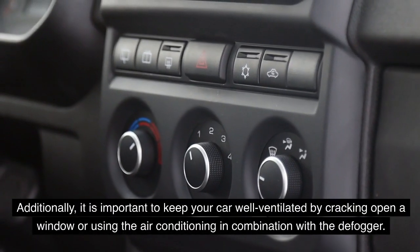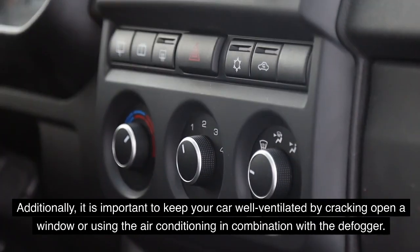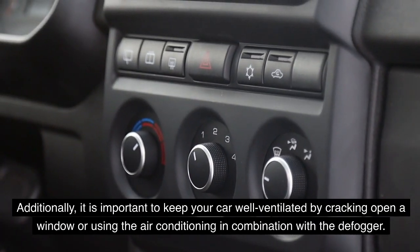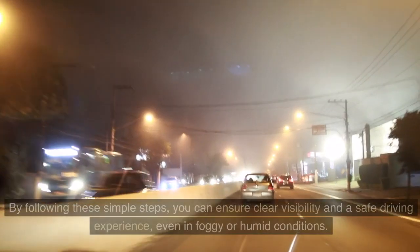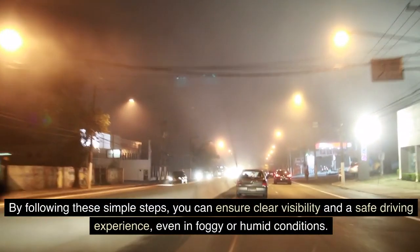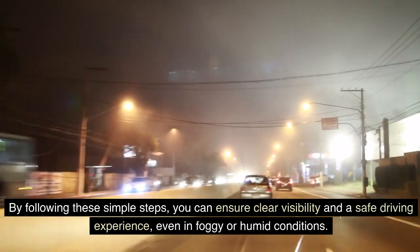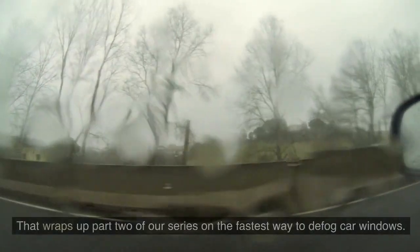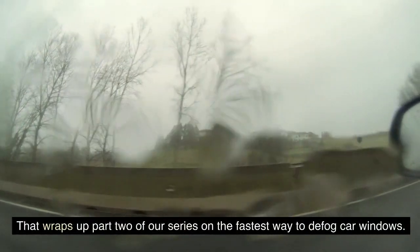Additionally, it is important to keep your car well ventilated by cracking open a window or using the air conditioning in combination with the defogger. Remember to also regularly clean your car's windows, both inside and out, to prevent fog buildup in the first place. By following these simple steps, you can ensure clear visibility and a safe driving experience, even in foggy or humid conditions. That wraps up part 2 of our series on the fastest way to defog car windows.